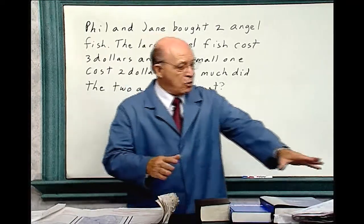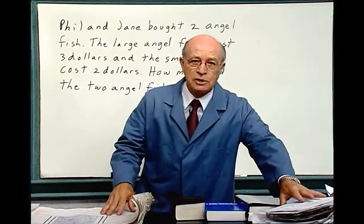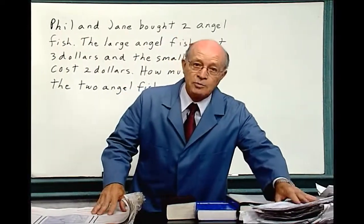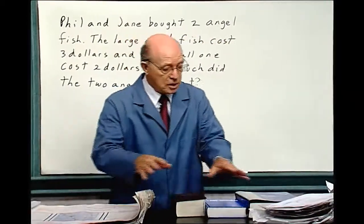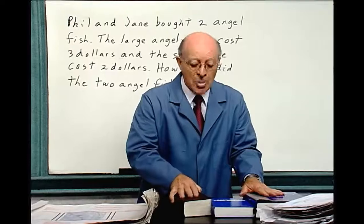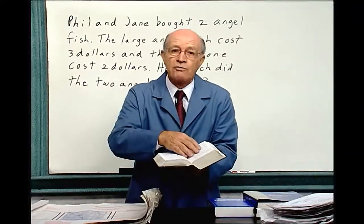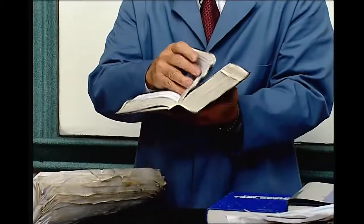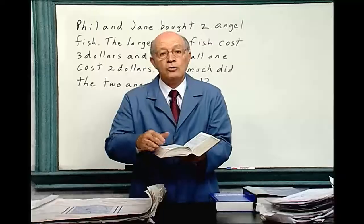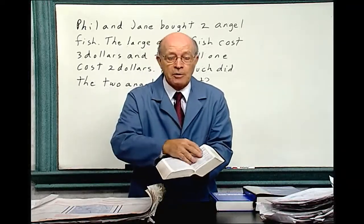Now, I have all kinds of prints here. I have a machining company, and I'm going to be showing you about these prints. There's a lot of words on these prints. This is a blueprint of a building. These are technical books. They have all kinds of math in them, but there's a lot of reading. You have to know how to read. So if you're going to be using math, you have to know how to read to do the math problems.